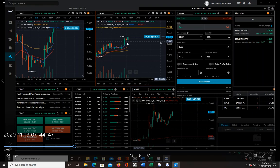But I knew where my stop loss was before I got in. It was the break of the low of this candle here, which I think was 570. So if the price hit 569, I'm out. So it's a little bit of a big stop, like 18 cents. I mean, that's a really big stop actually for me. I prefer like 4 or 5 cents.